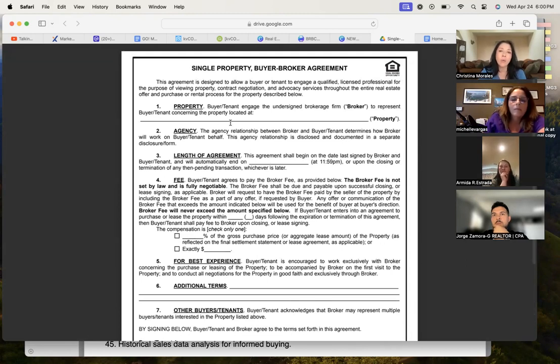What is this document? Well, in this document, after July, everyone is going to need to be using this document, and everyone meaning all the realtors in general.